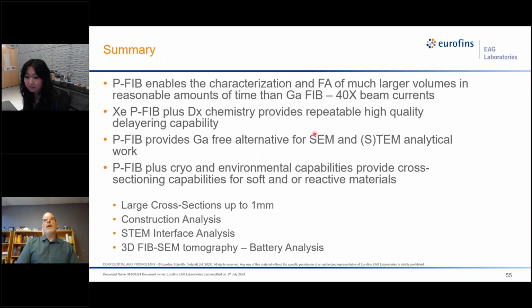To summarize, PFIB enables the characterization and failure analysis of much larger volumes in reasonable amounts of time than with gallium FIB, having approximately 40 times the beam current capability. Xenon PFIB plus DX chemistry provides very repeatable, high quality delayering capabilities for both construction analysis as well as further electrical test. PFIB provides this gallium-free alternative for SEM and STEM work and EELS and EDS. And if you add cryo and environmental capabilities like we have, we can provide cross-sectioning for soft and reactive materials. This gives us the ability to do large pinpointed cross-sectioning up to 1 millimeter in scale for construction analysis, for interface analysis, and for 3D FIB SEM tomography over larger areas, like for battery analysis.